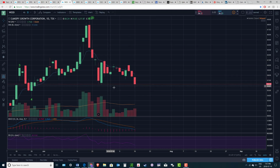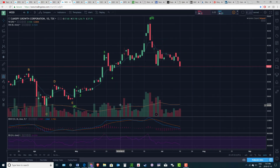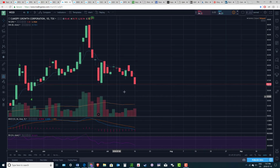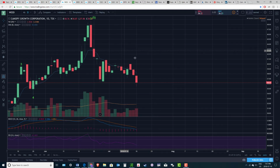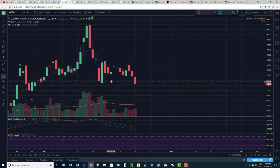Okay, so we broke the higher low pattern that we've been up for quite some time here, coming out of that wave 4 triangle. So that's significant. That's a potential trend changing event, at least for a certain period of time. And it's significant because it's on the daily chart, right? But as far as trade management, bit of a predicament, right?